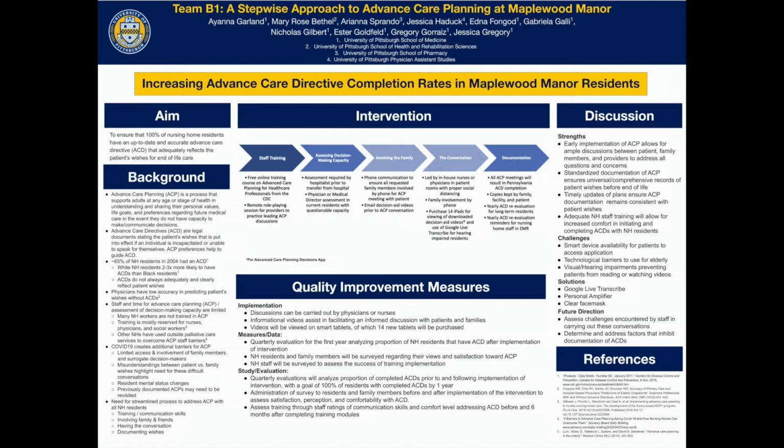The title of our project is A Stepwise Approach to Advanced Care Planning at Maplewood Manor. Our aim is to ensure that 100% of nursing home residents at Maplewood Manor have an up-to-date and accurate Advanced Care Directive, ACD, that adequately reflects their wishes for end-of-life care.